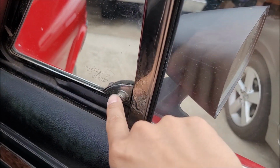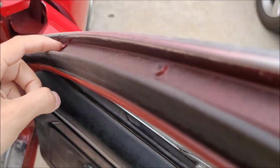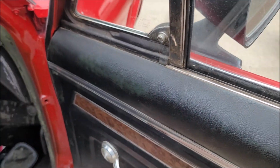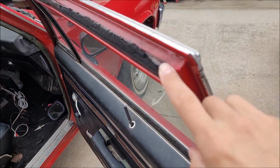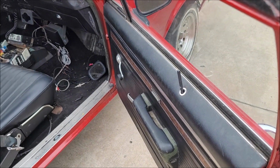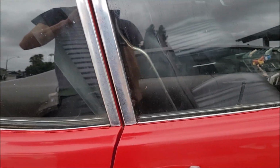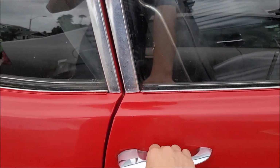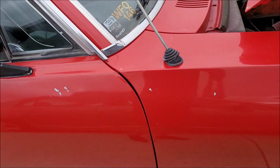Little things like, unfortunately, this latch is broken here for the quarter window, and somebody put a little screw in to hold it closed. The other one does work, so that's good. And we need some new door seals, just because these are original and falling apart. That's nothing crazy, though. That's pretty easy to do. And even with the bad door seals, the door closes awesome. Opens and closes, it feels really good. The strikers line up well, that sort of thing.